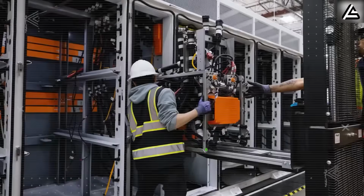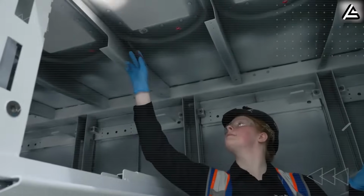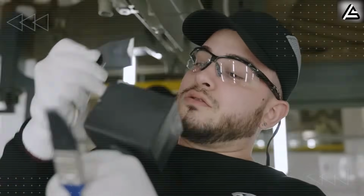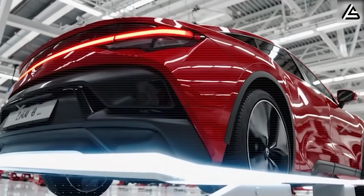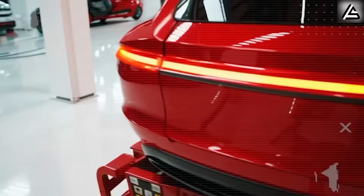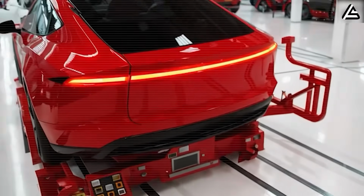Stay right here. 3. How is a stitched-together chassis actually stronger than one piece of steel? Can a car with just a 0.9 meter gap hold up in a crash, or is it doomed to crack? That question has been fueling doubts everywhere, and I know exactly why. Stitched together sounds weak, right? But what if Tesla's method is actually stronger than anything we have seen before?